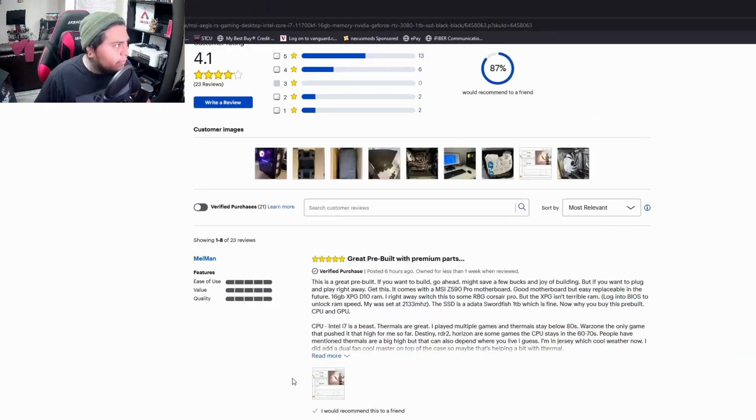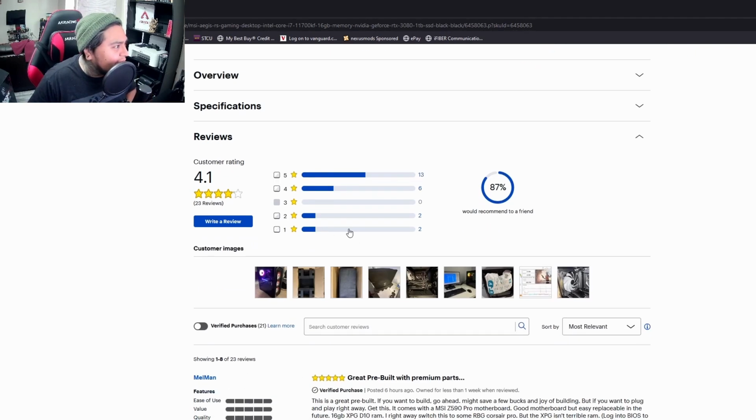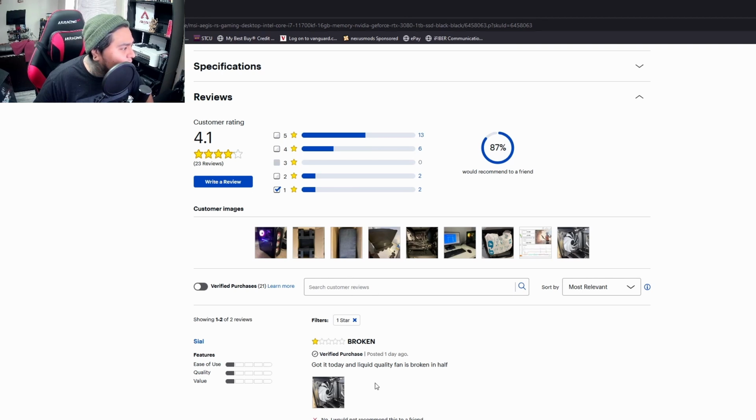But yeah, you know what? Screw it. I say we go through some reviews ourselves, just so you guys can get a better understanding of what I'm talking about. I think it'll be a lot more fun this way to actually read them. We'll start off with the two bottom ones, and I think these are the two that I've quoted before. So it says here, for this one, 1 star, broken.